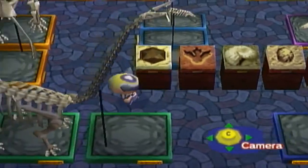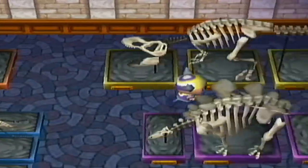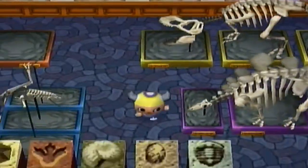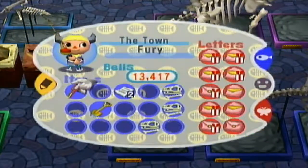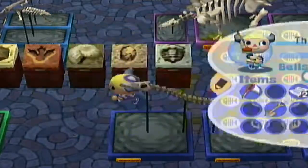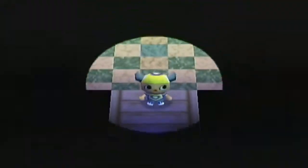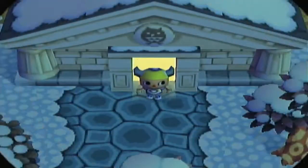Alright, so what are we missing then? We're missing the head of whatever the hell this is, and the tail of the Stegosaurus. Okay. And of course we don't have either of those. We've got a skull, a wing, and another skull. Okay. Well, I'll be back later, Blithers, maybe if I can be asked.